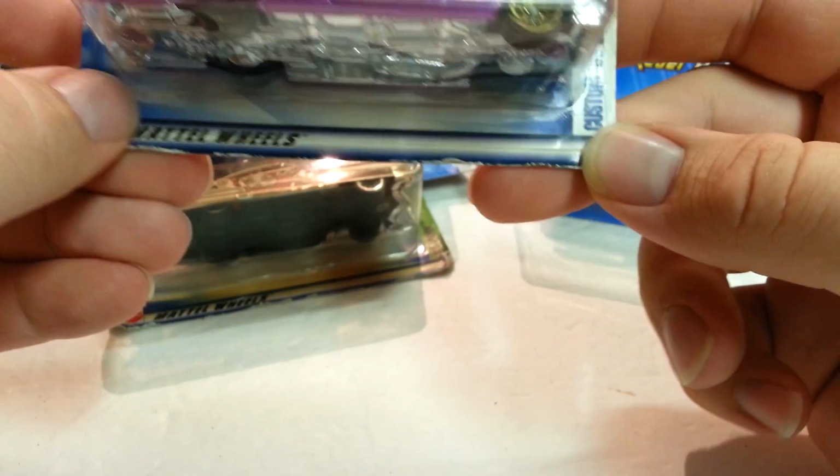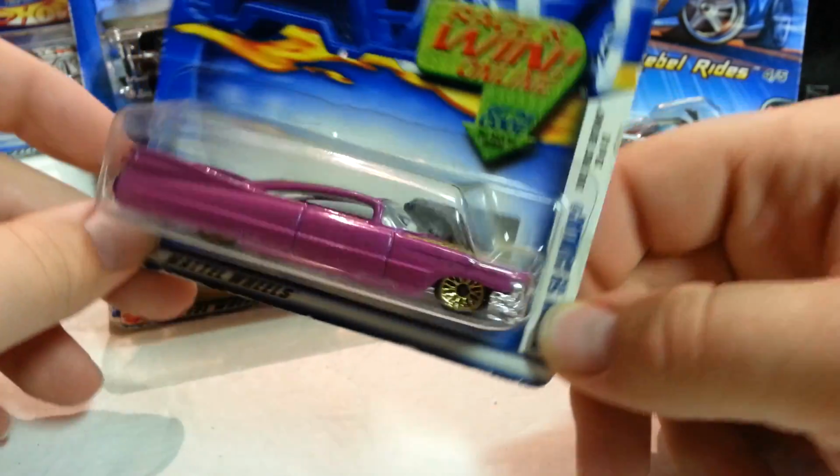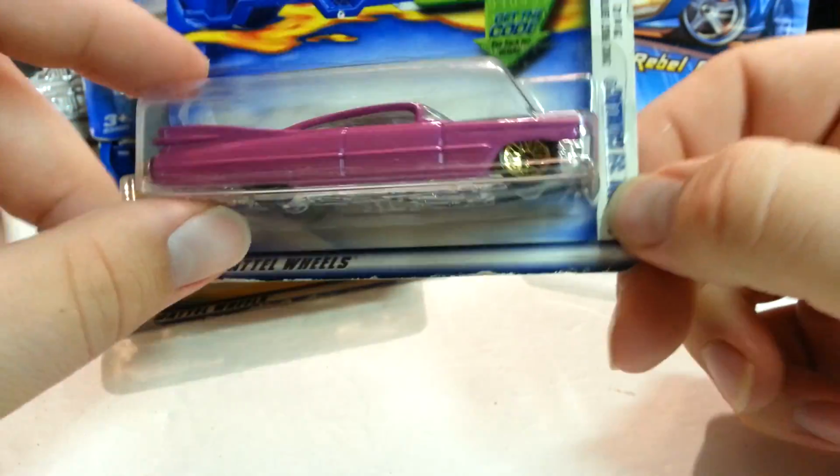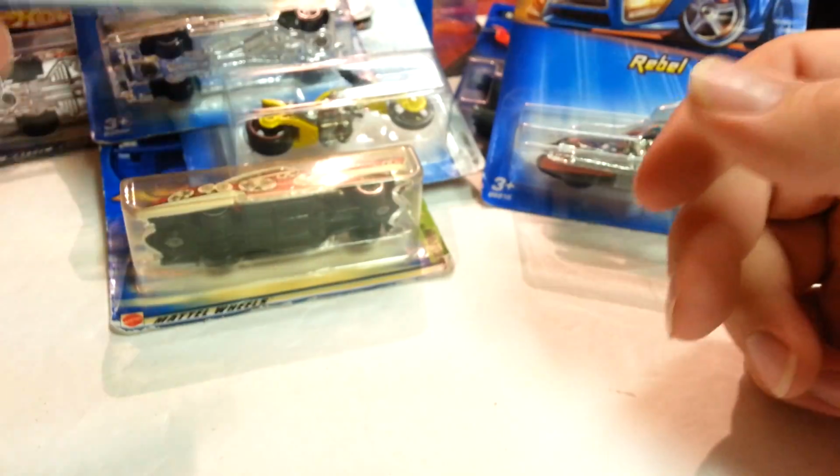Next, I think this is the same one. Oh, nope. Custom 59 Cadillac, so it's different. But it's pretty cool. Same reason I like this one, tail fins. I don't really like the newer Cadillacs and Hot Wheels that much. Usually I like them enough just to get one, and this is from 2002.